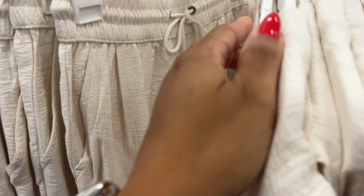Do we need dark denim one? Might have to try this on. So they have the set. I didn't get it. But now that I know that they still have some, I'm like, do I need this one?